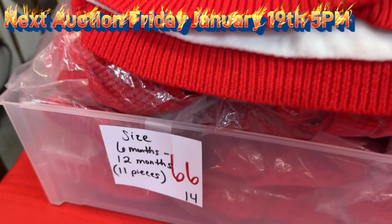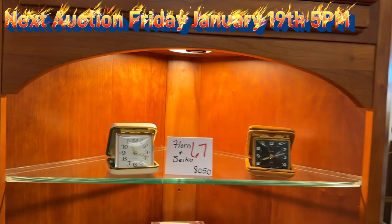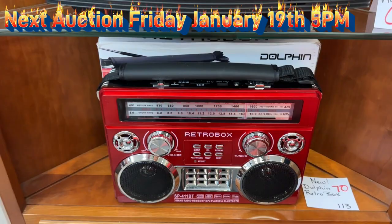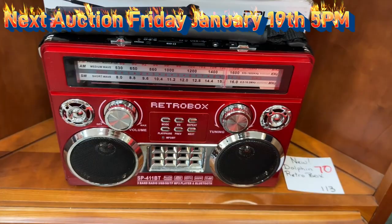And we have Horn and Seiko clocks. We have choice on the Funko Pops. We have a Bose CD radio, really cool Bose Wave CD radio. Brand new Dolphin retro box radio with the box, guys. Brand spanking new. Opened up the box right here. Cool piece.